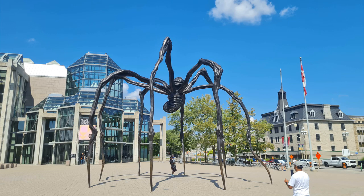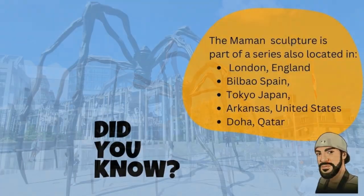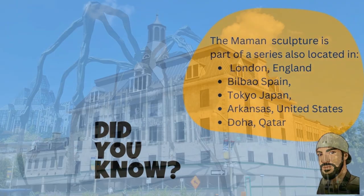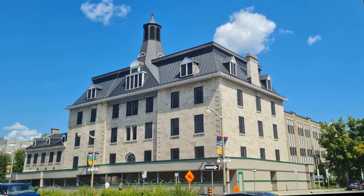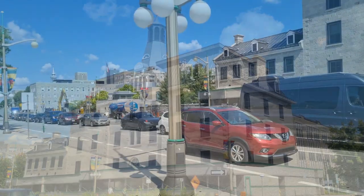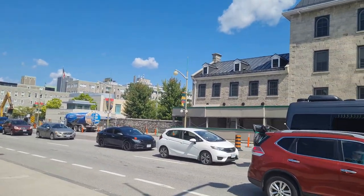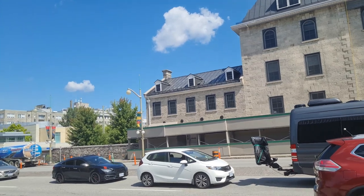One of the commentators sees Maman, which is French for mother, as protective, nurturing, and welcoming of all those who pass under, around, or beside it. And some argue that it is a perfect fit for the gallery's entrance and could not suit it better in terms of scale and placement.